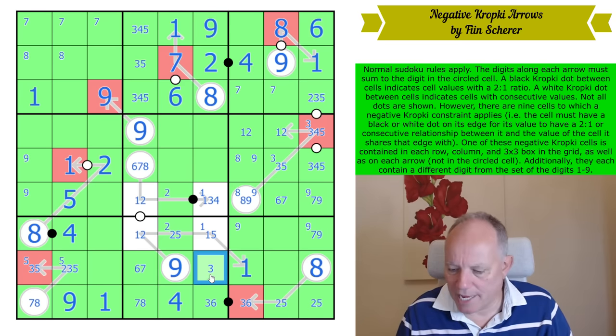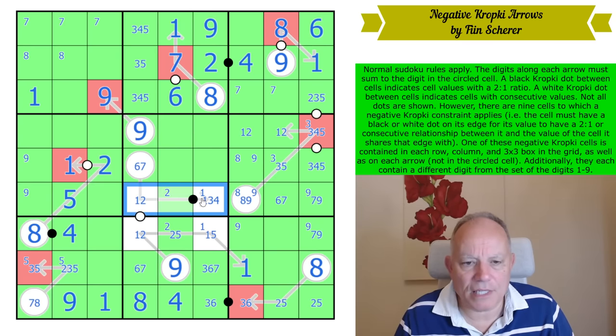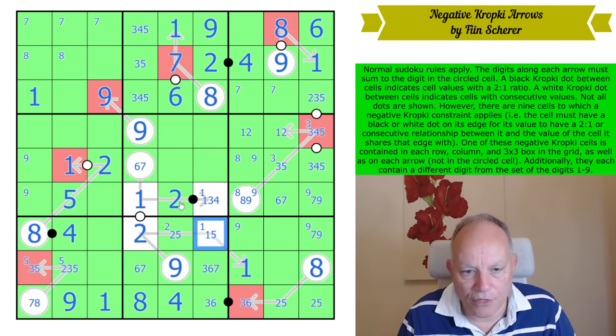This is not 8, so we can place 8 in the box. That is now not 8. So this arrow is either 1, 2, 3 or 1, 2, 4. This digit is 2 or 3 by that logic. It can't be a 3 on a black dot with that, so it's 2. That sorts out our 1, 2 things. All of this triple, and we must know the colours. Yeah, we do.